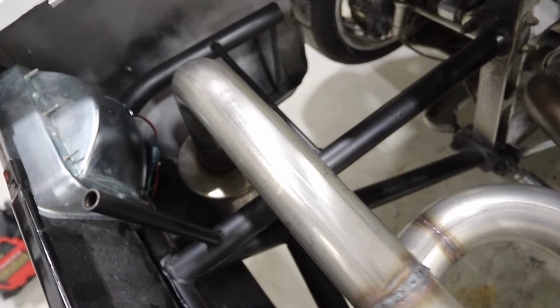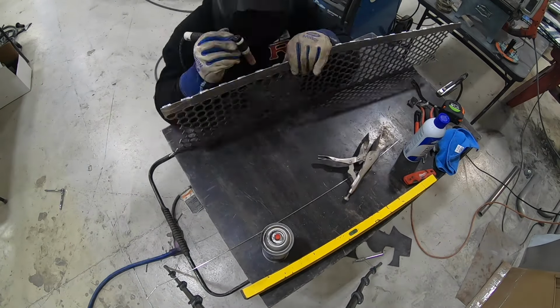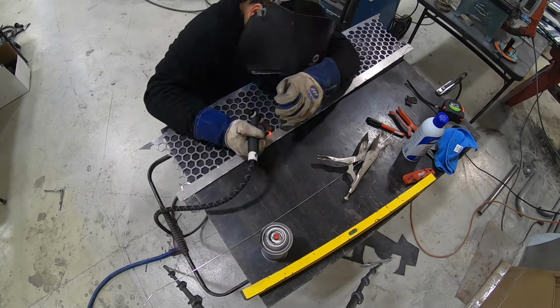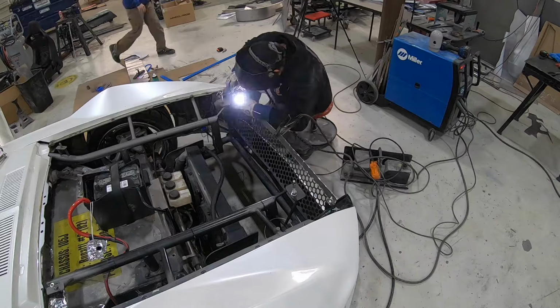And the last thing to wrap up was just that front grille. After it had been on transport going back and forth about 2,000 miles, we saw some of the wear and tear from the vibrations on there and thought we need to reinforce this a little bit more. So we got that done.